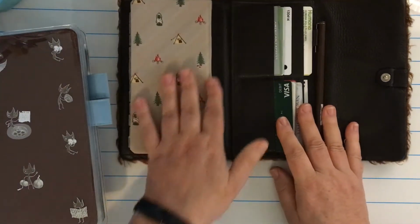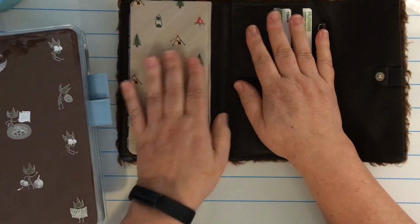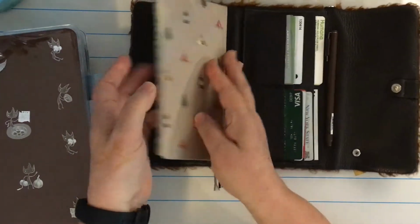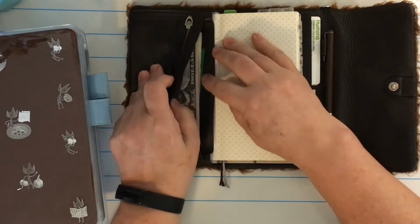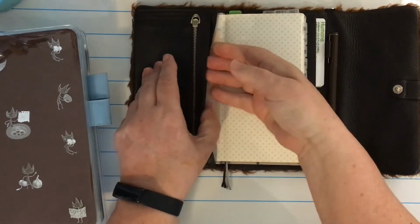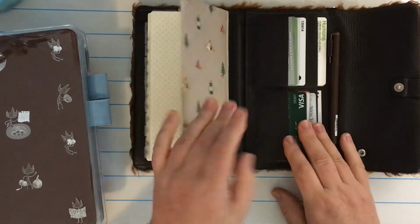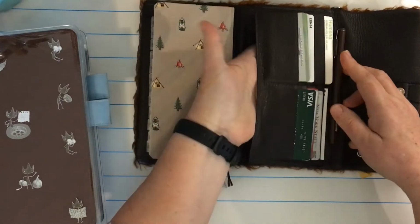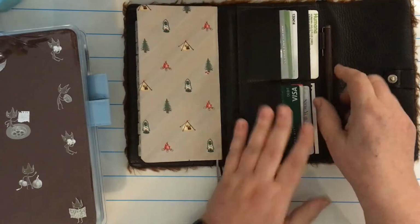I am housing inside this my wallet, and I put my Weeks inside here. I could put it over this way, I just choose to have it over on this side. Over here is the wallet section where there's space for change, a zippered area for cash or gift cards, and more space under here for receipts and lottery tickets, etc. And then over here I have all of my credit cards or debit cards, health insurance cards. And then there's a space under here and a little loop there to keep a pen.